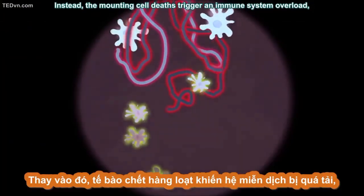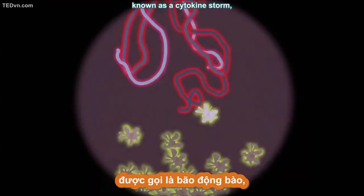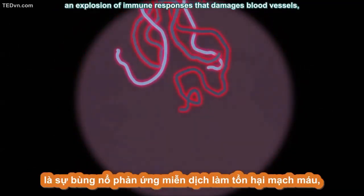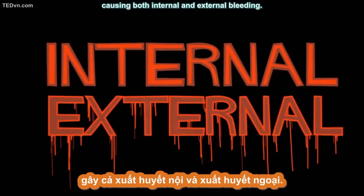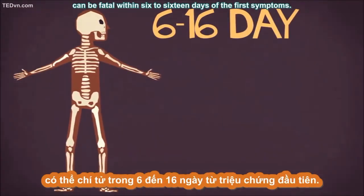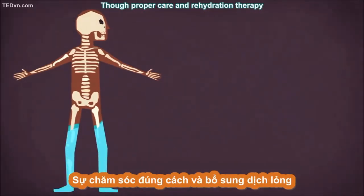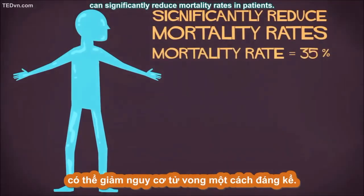But the virus itself is not what kills Ebola victims. Instead, the mounting cell deaths trigger an immune system overload known as a cytokine storm, an explosion of immune responses that damages blood vessels, causing both internal and external bleeding. The excessive fluid loss and resulting complications can be fatal within 6 to 16 days of the first symptoms. Though proper care and rehydration therapy can significantly reduce mortality rates in patients.